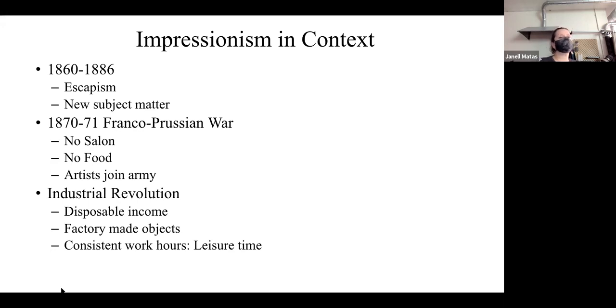I read a really great book about Manet, not Monet, but Manet, that talked about the rise of him and why he painted the way he did. And it talks about artists dying in this war. So a lot of the friends of these artists died during this war, but also people living in Paris were reduced to eating rats and cats because there were such food shortages in the city.